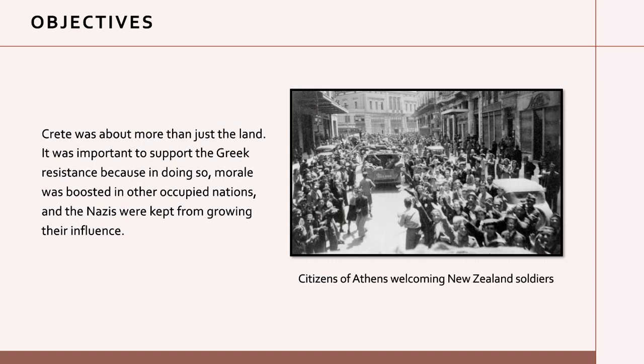German control of Crete allowed for increased Axis activity in the Mediterranean, but the heavy losses sustained during the invasion tempered enthusiasm for similar operations. The Allies, meanwhile, learned valuable lessons about the importance of air superiority and rapid response, which would inform their strategies in later campaigns, including the invasion of Normandy.